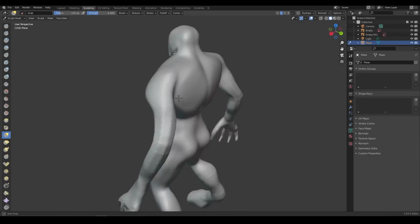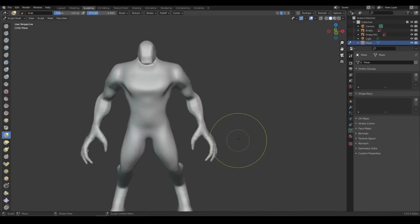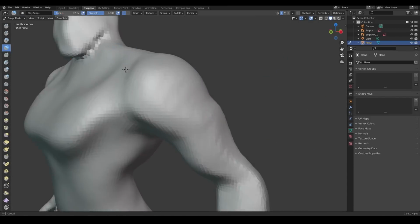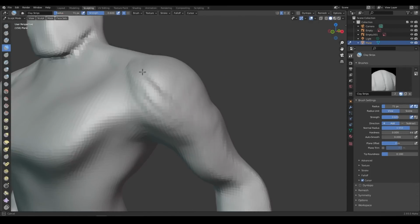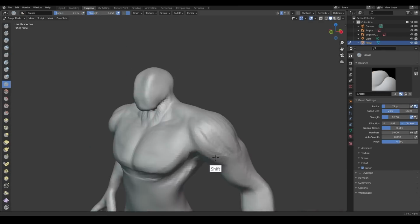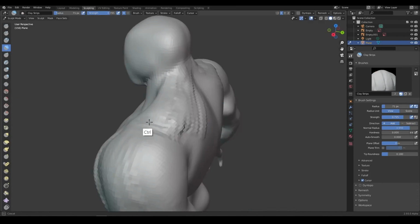The inflate tool is quite a common one that I'll use just to get that base sculpt in there. I'm often asked questions about, do I need to know anatomy in order to do characters? That's a definite yes. You have to have some understanding of anatomy. And to be fair, my anatomy knowledge is not amazing.